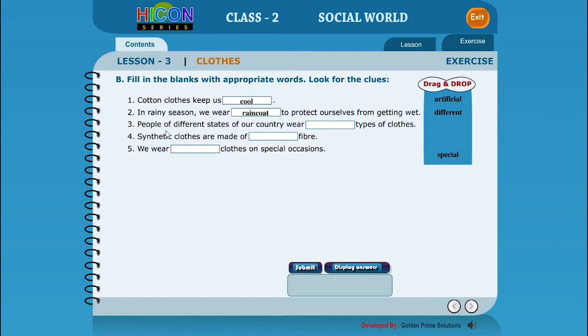People of different states of our country wear dash types of clothes. We have seen it, isn't it? Yes, people from the different states of our country wear different types of clothes. Synthetic clothes are made up of dash fiber, artificial fiber. So what do we use to make synthetic clothes? Artificial fibers or man-made fibers are used, isn't it? Yes, artificial fibers are used for making synthetic clothes. We wear dash clothes on special occasions. Special, colorful, bright dresses will be used for special occasions, isn't it?